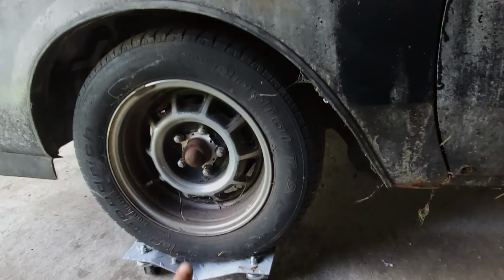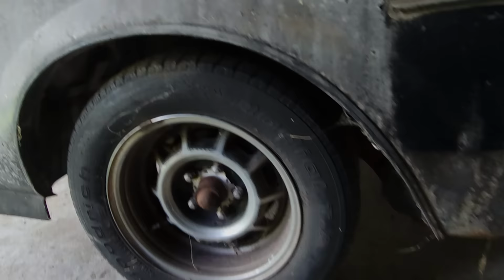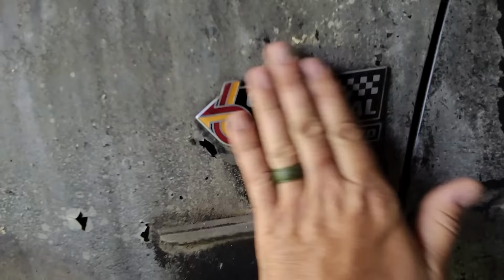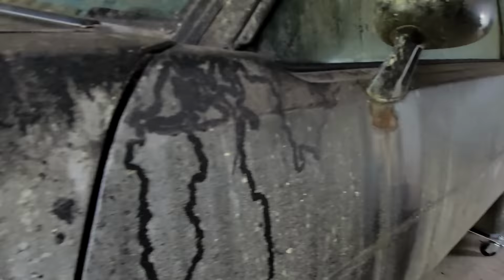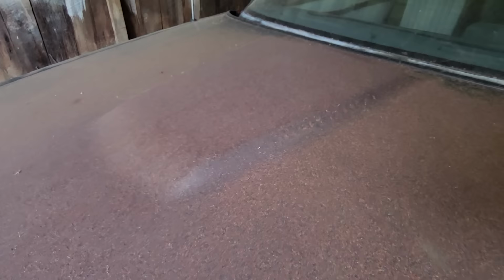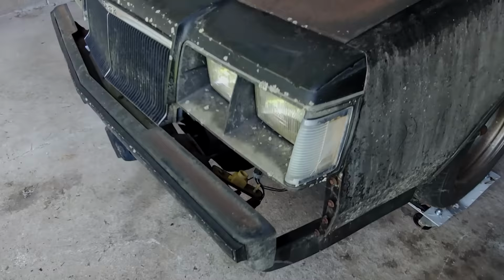B.F. Goodrich Radial T/As. Well, they're, I don't know, drier than Bob Barker's back. This one's holding some wind. That one's still holding wind. The others aren't. Badges are in great shape, actually. Hard to tell, but I'm not really seeing any dents. That's pretty neat. Of course, we got the turbo hood on there. Filler panel's gone on the front. Same thing. Crispier than KFC, kapoof, gone. You don't even know it.